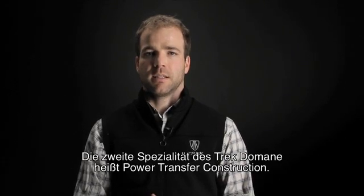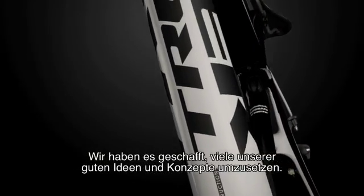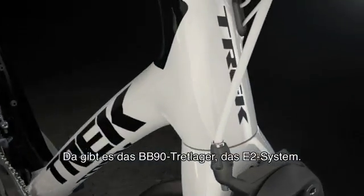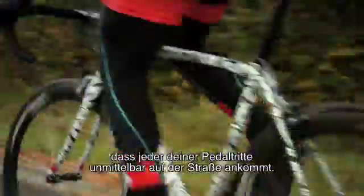The second thing that makes the Trek Domane special is the power transfer construction. We were able to leverage a lot of the ideas and concepts. We had the BB90, we had the E2 system. That's a culmination of a lot of technologies that make sure every pedal stroke you put into the bike goes directly to the road.